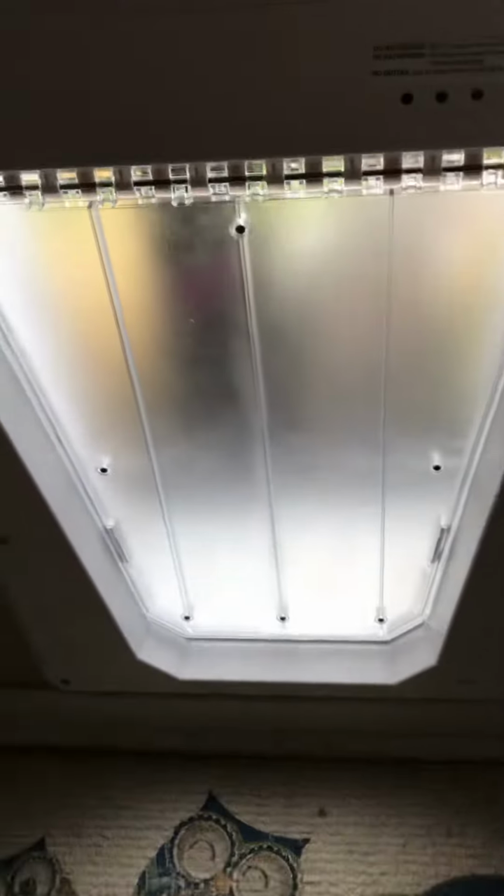And we made a little ramp out there so he can get in. Now I'm going to show you. Let me zoom out a little bit so you can see. Okay, we open it. Okay, let me see.